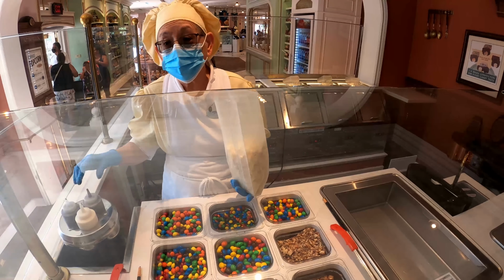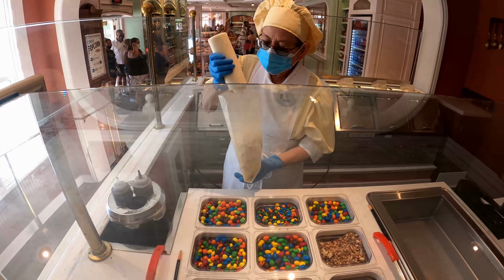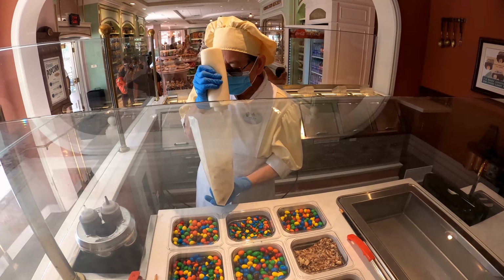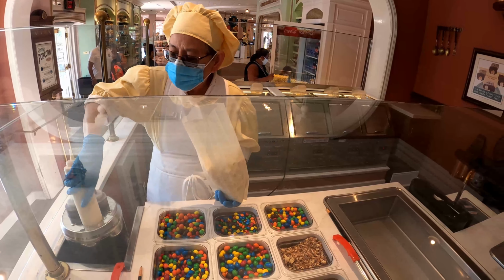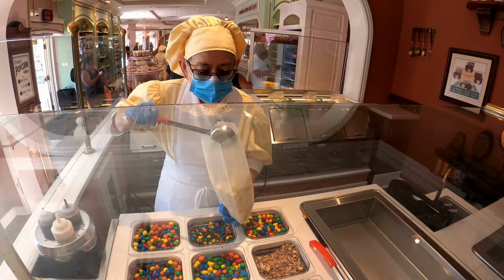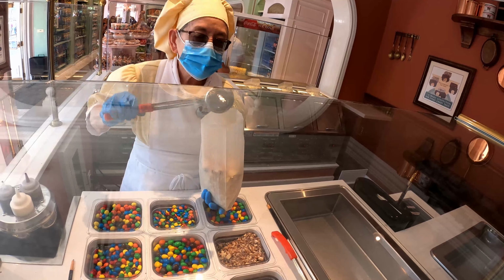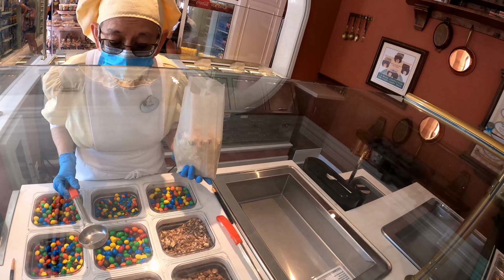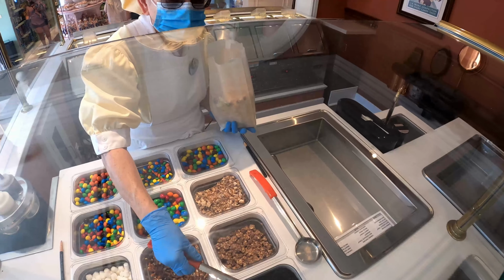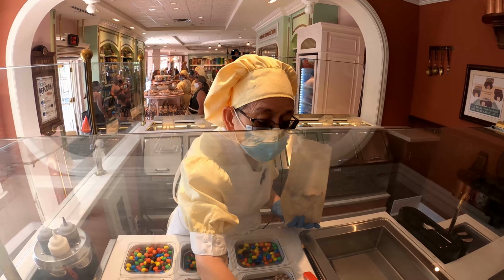Yes, the white chocolate. And what toppings did you want, sir? Let me do the peanut butter M&Ms. Anything else? Pretzels. And the crushed chocolate cookies. That'll be it.